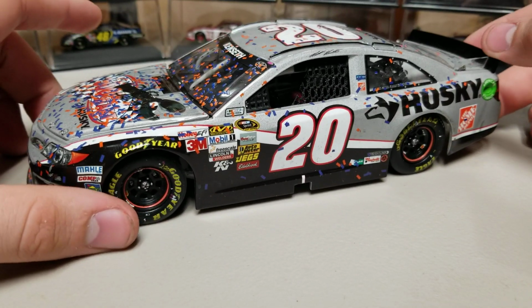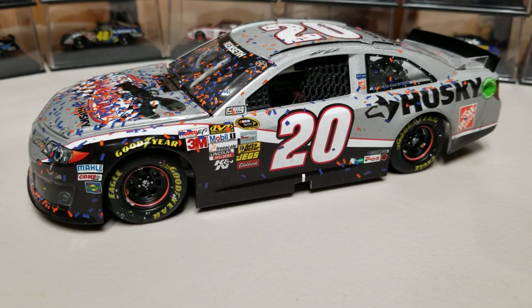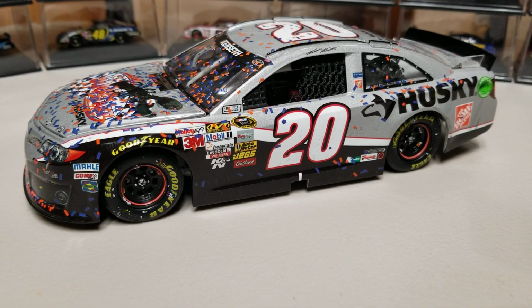So anyway, that's kind of the gist of this car. As I said, it's a pretty unique race win. Being it was his 500 start, this paint scheme didn't run anywhere else. I don't know if they made this paint scheme without the raced version. I don't think they did.